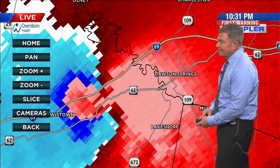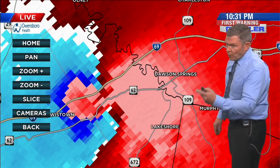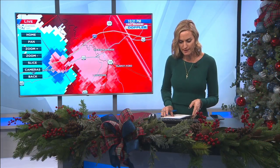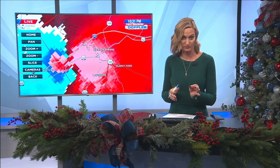Okay, so the Weather Service. Yeah, and no surprise there. And there it is. I think it just came down. Okay, there it is. And if you have the text that's coming in there: tornado emergency for Dawson Springs and St. Charles. They've issued a tornado warning. It's going to go until 11, but again, it is a tornado emergency, which we've been telling you.